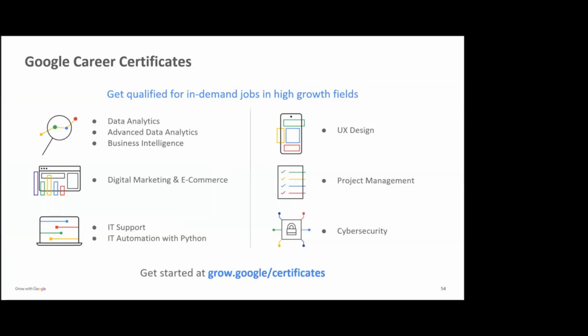Okay, and then we're just getting to the end here. For Google certificates, if that's the route you decide to take, I'm not a Google shill. You have to pay for these. You could potentially earn a certificate and prepare for a new career in a high growth field in under 6 months, even if you don't have relevant experience. They've got different tracks like data analytics, business intelligence, advanced data analytics, e-commerce, IT support, etc.